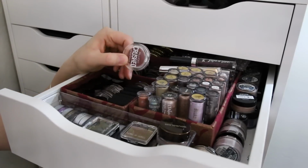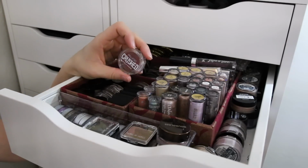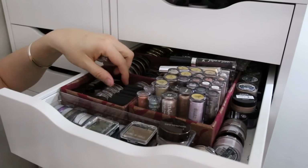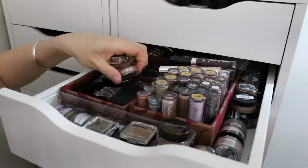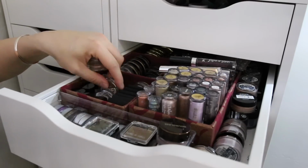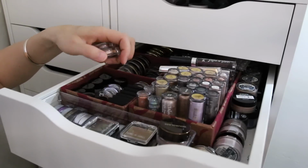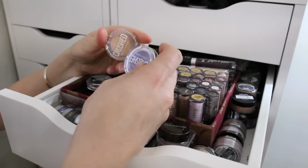So I have more of those Palladio shadows back here. I swear I thought I decluttered a lot of these in one of my other declutter videos, but if that was the case, they would be in a different drawer. Were these the ones I was keeping possibly? Do you guys remember in my other single declutter video? Oof, I don't remember. This is not good. Did I just move them up? I might have moved them up to this drawer.